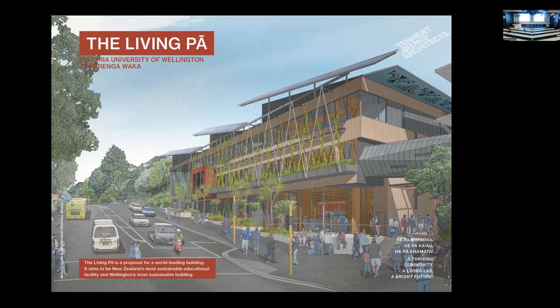Many of you will be familiar with this project. It's a new wharekai, wharepāku, and academic spaces for Te Kawa Māori, Māori studies, and also some other faculties, DVC Māori, sustainability on the campus.